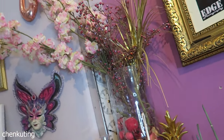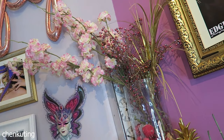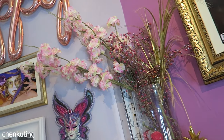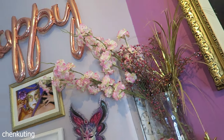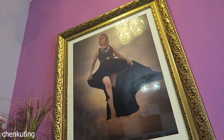There, and I have like a cherry blossom flowery thingy plastic there because I'm dreaming for a cherry blossom vacation in Korea and Japan, in nice weather. And this is my picture. There, guys.